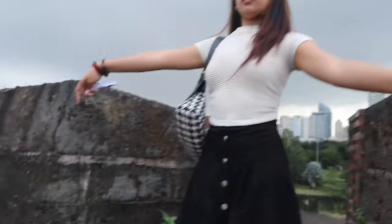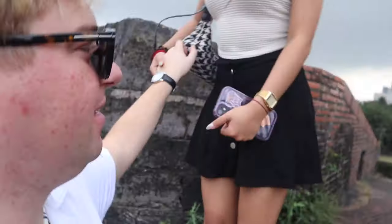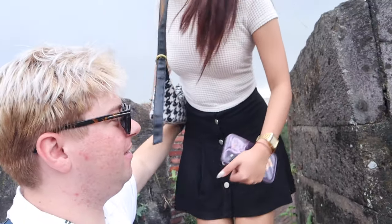Why am I so white? Why does it look like that? What is happening to my camera? Well, now it's raining, huh? When it's raining in Manila.